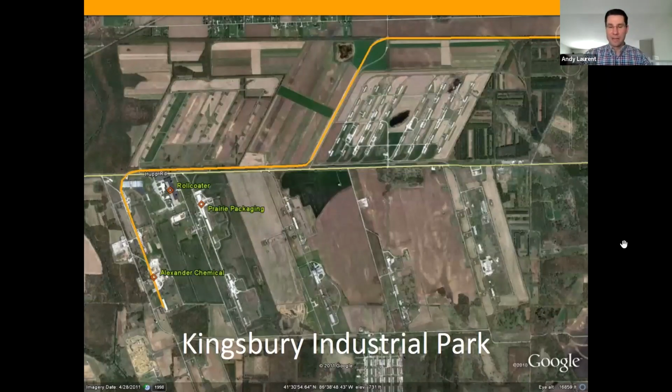So now we're moving to the end of the line. This is the Kingsbury Industrial Park that originally was built as an ordnance plant, but the orange line here is basically the tracks that were active in 2011. There are more that are active today, but South Shore came in the upper right on the old Wabash, turned in on a track that was built by the Wabash as a secondary access point.